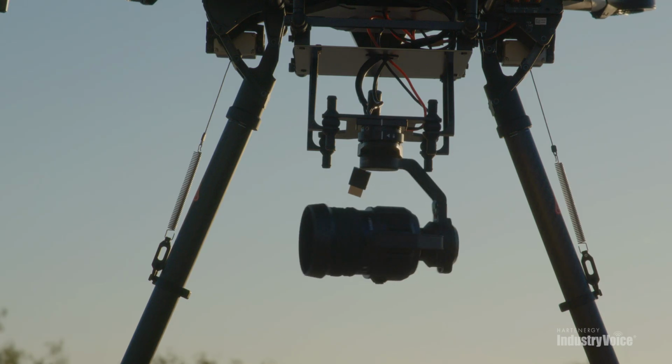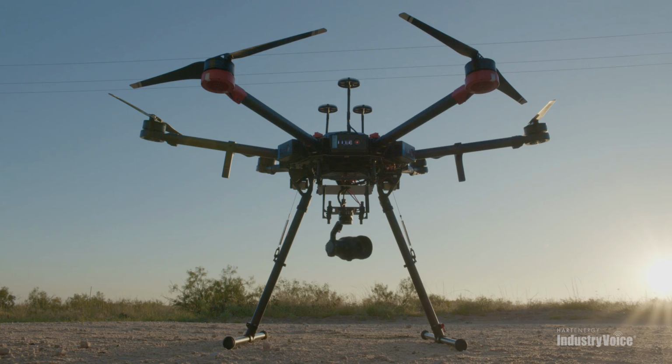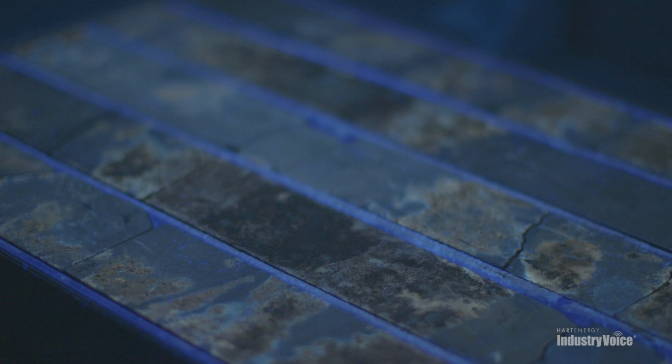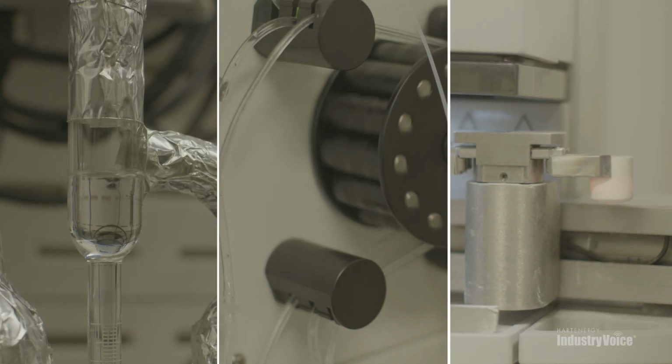The industry is changing. Other industries' stuff is coming into our industry. The amount of data and stuff to clarify the picture, to make it a higher fidelity picture so we can extract more hydrocarbons faster, cheaper, more environmentally sound.